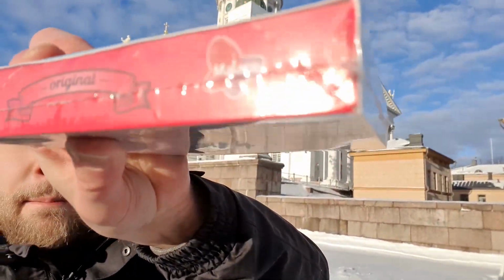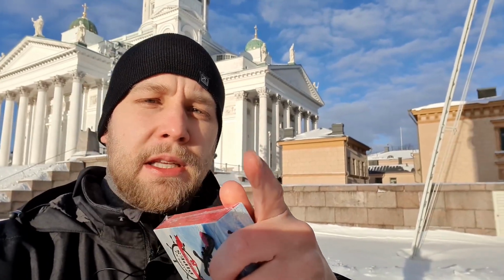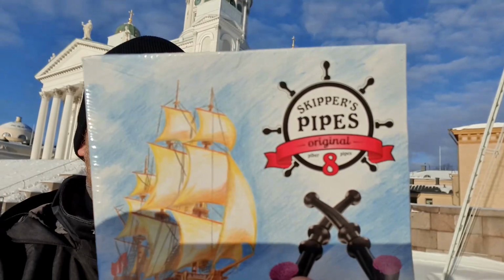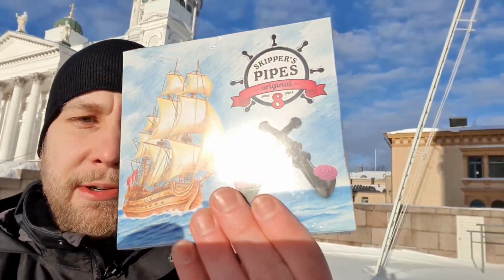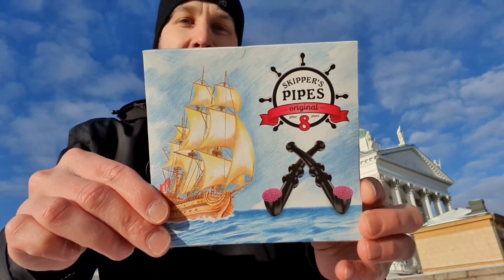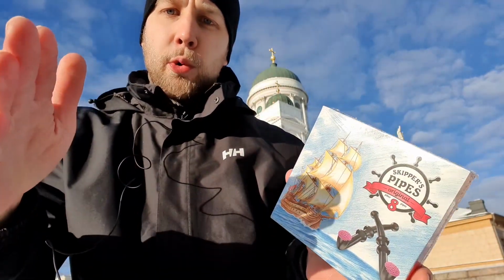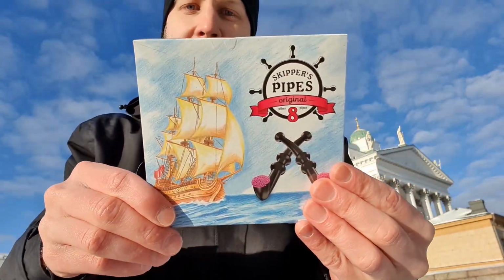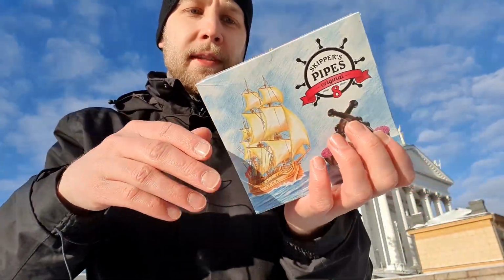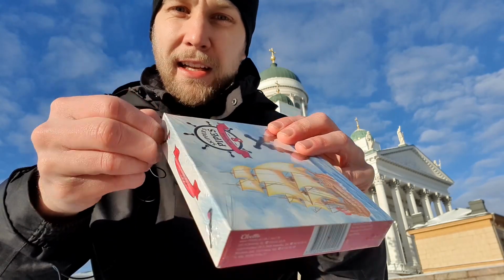Or actually it's Malaco, but Malaco is part of Cloetta. This traditional skipper's pipe. So it's like a pipe made out of licorice that is like candy. This is a very dangerous product because this apparently will teach your kids how to smoke. So they have banned this in many countries. But I managed to smuggle an illegal copy of this, so this is an illegal product.